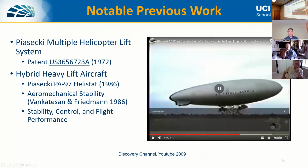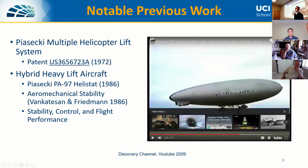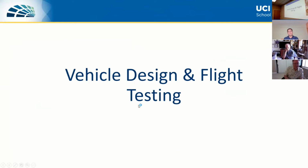Fall to the ground. So as you can see, during test flying of the vehicle, it encountered some severe vibrations and was subsequently destroyed. And this was certainly taken into consideration during the development of this project.